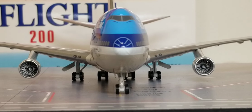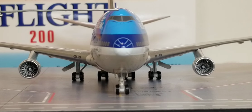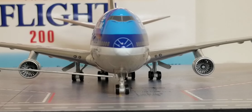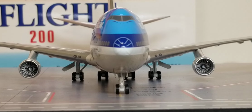All right, now you're looking at the front of the aircraft. We start up here. You see the partial registration ship number right above the cockpit windows, FA, the cockpit windows, the windshield wipers, the radome nose cone, the nose gear doors, the nose gear landing gear lights, the landing gear struts, as well as the front visual view of the front nose landing gears.